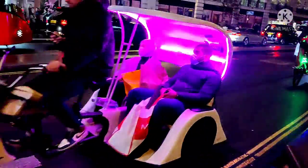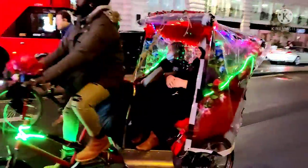And you can see here some rickshaw in Indian style.